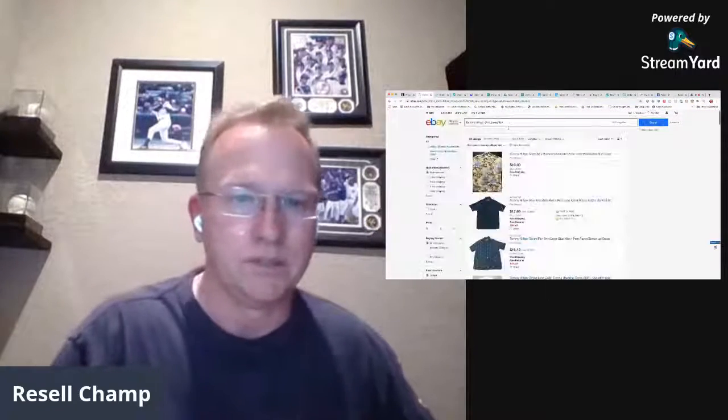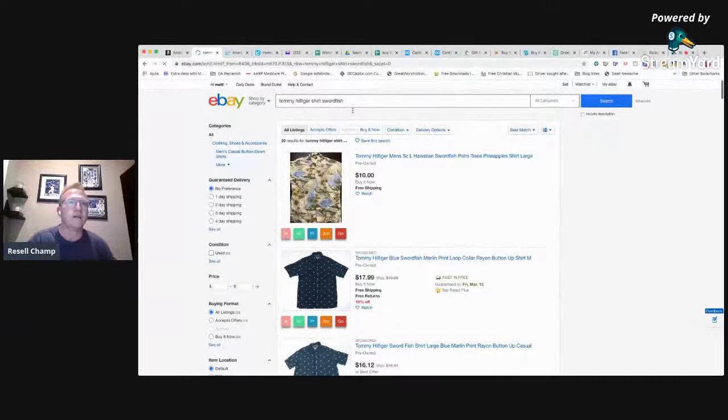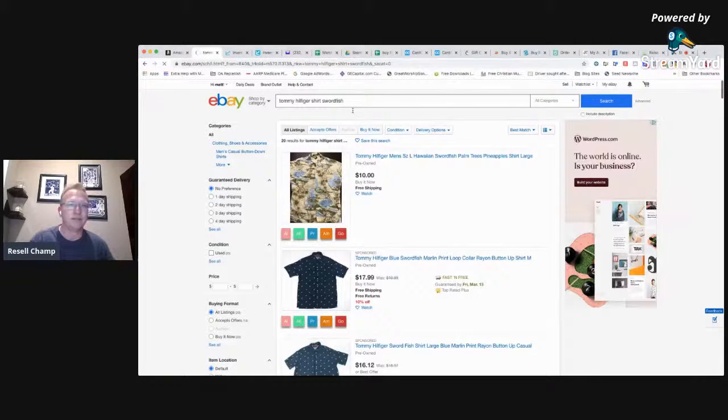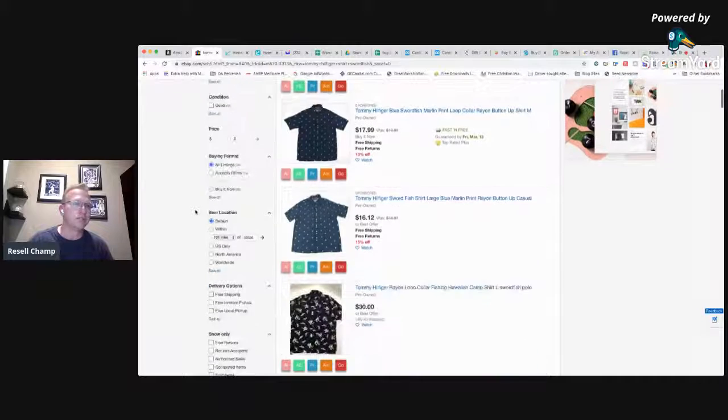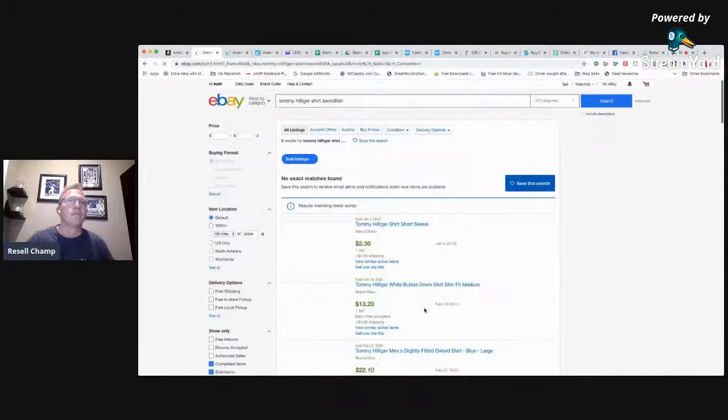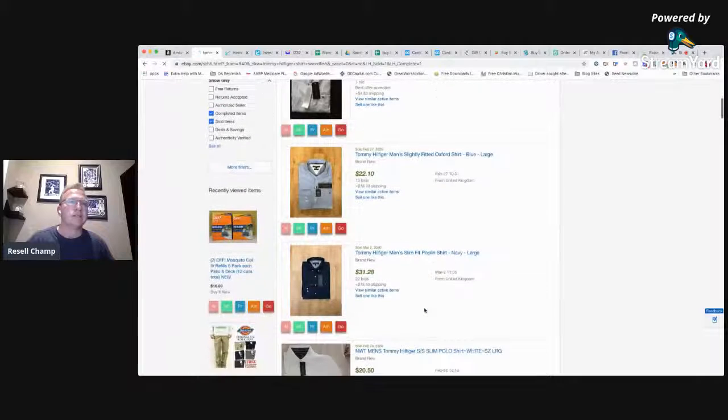So let's do a search for Tommy Hilfiger shirt. Let's do swordfish and just see if it comes up. Let's make it a little bigger so you guys can see it. And there it is right there. When you have an identifying thing like swordfish, it's pretty obvious what it is, right? So here's one, $17.99. That's a medium for sale. Now these are not sold, so let's change it to sold. And not seeing any.